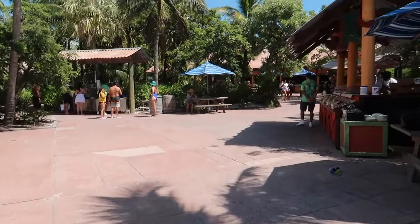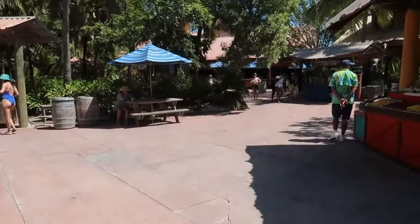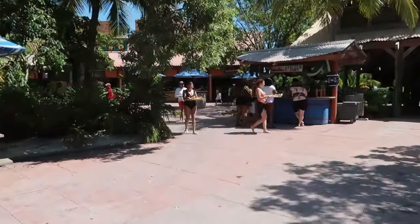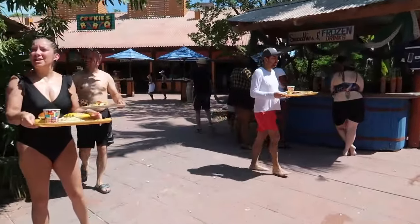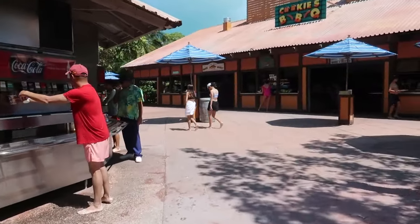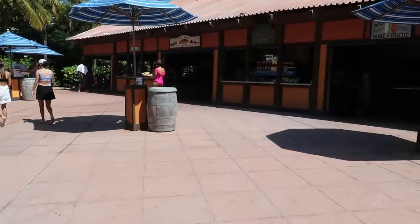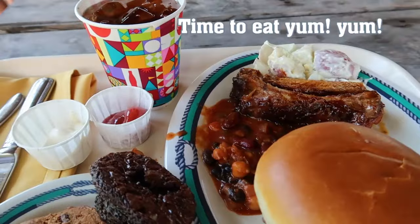And that's the soft serve over there, the ice cream. So this would be, I believe, if I can get beyond these trees. Cookies barbecue. Yeah, this is Cookies 1. All right, let's get some food for my stomach. But before we do that, we gotta make sure we sanitize and wash our hands.